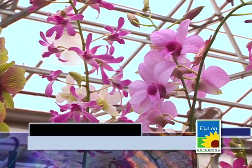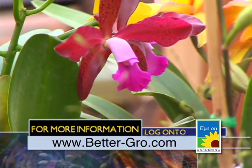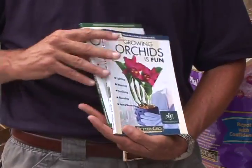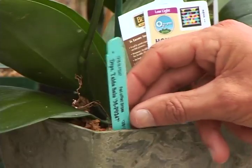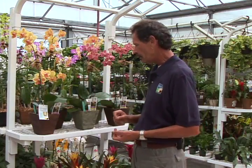The main problem that people have is they try to take care of an orchid the same way they would their other potted plants or other plants in the garden. You can get some books. Better-Gro has an awesome array of books. They have a lot of information on their website. Again, these smart tags, you can download this information right into your smartphone. Once again, flip to the back of these tags. Going to have more basic information for you. Also, the species tag. Hold on to that. You're going to want to know exactly what kind of orchid you have.